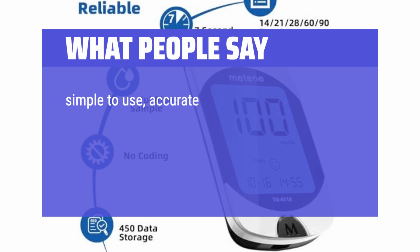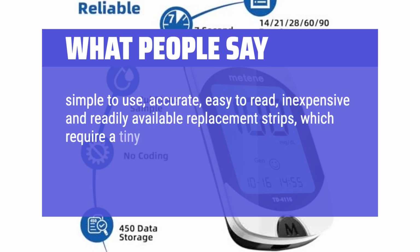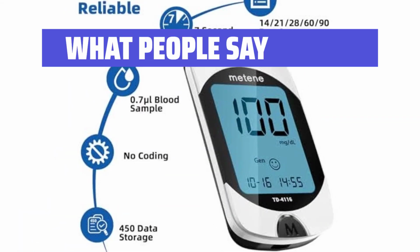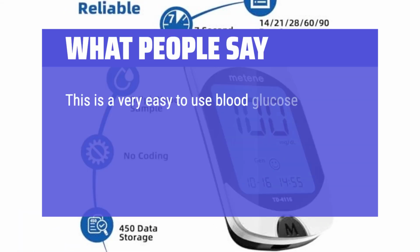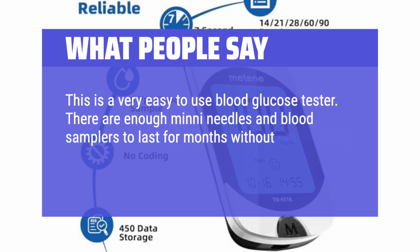Simple to use, accurate, easy to read, inexpensive and readily available replacement strips, which require a tiny amount of blood, about half what other strips I've seen use. This is a very easy to use blood glucose tester. There are enough mini needles and blood samplers to last for months without replenishing. And easy to replace batteries, etc.